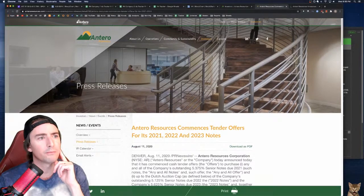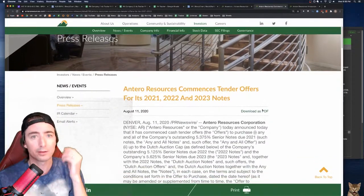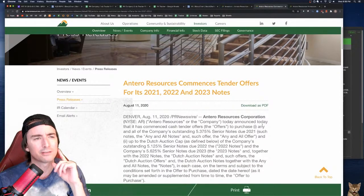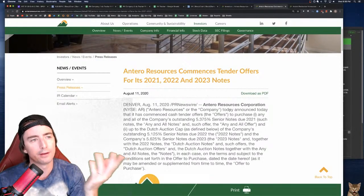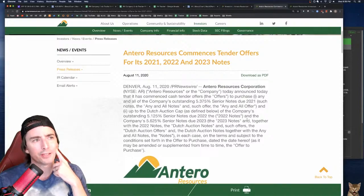Let's read this. These are important. These tender offers for its 2021. Wow, all of them. There's been a lot of tender offers. They're refinancing, right? It makes sense because interest rates are so low. If they're maturing in 2021, it's kind of them just rolling forward. Announced cash tender offers to purchase any and all of the... Oh, it's cash tender offers.